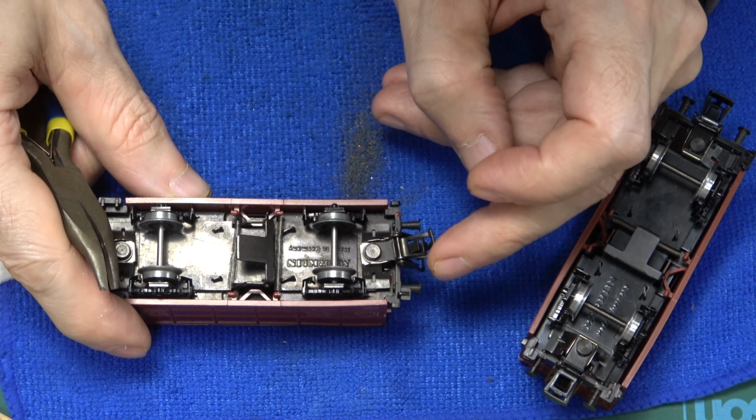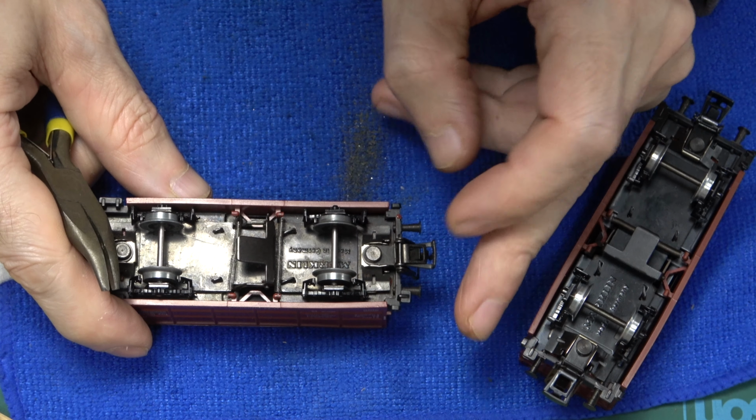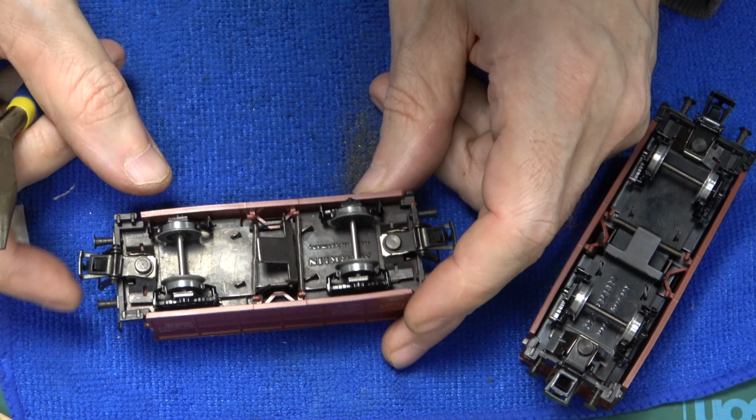Right, I'm going to leave that car to the side for now, and I just need to repeat the process as needed on all the other wagons.